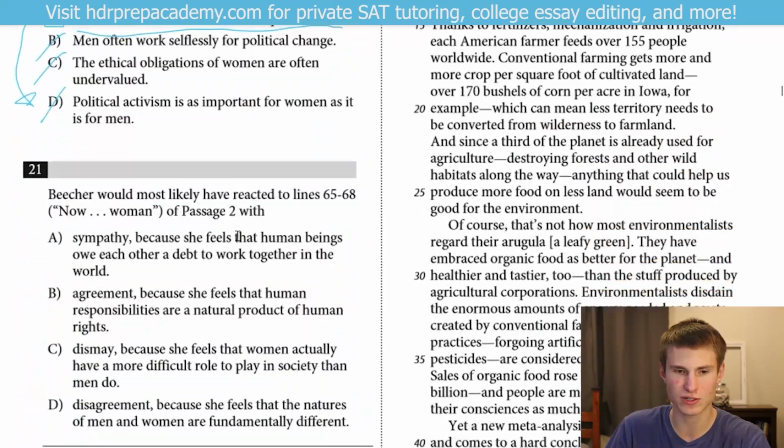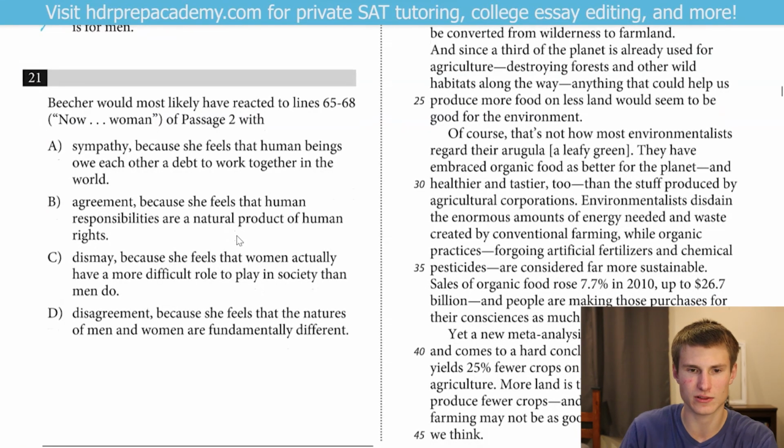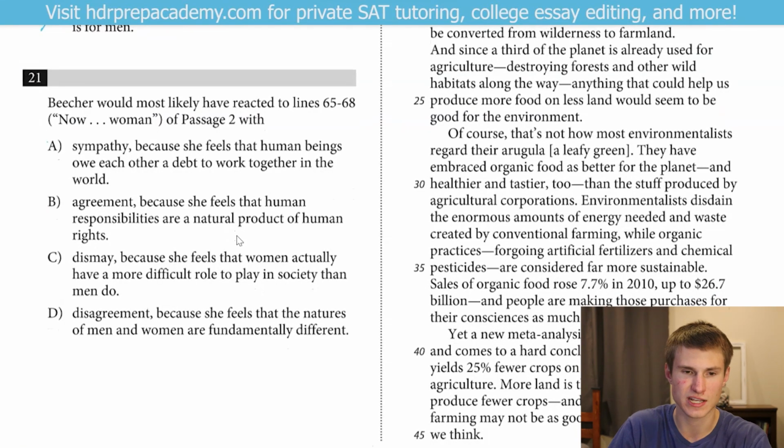So she's obviously going to disagree then with what is being said in those lines. So we have option A, sympathy. She's not going to react with sympathy, right? She's going to be completely against it. And then we have option B, agreement. Obviously not. And then we have option C, dismay.